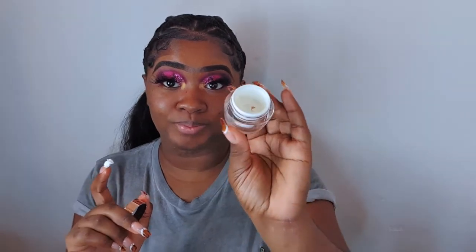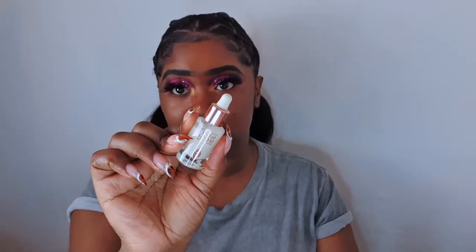Okay, so the next thing I'm going to take, which is my base product, is my Charlotte Tilbury moisturizer. If you didn't know, now you know that Charlotte Tilbury is a British owned brand. Taking my Charlotte Tilbury moisturizer, and I am running low. Taking my Charlotte Tilbury serum and just putting one drop on each side. My primer today is the XX Revolution Quick Fix Instant Touching Matte Base Primer.